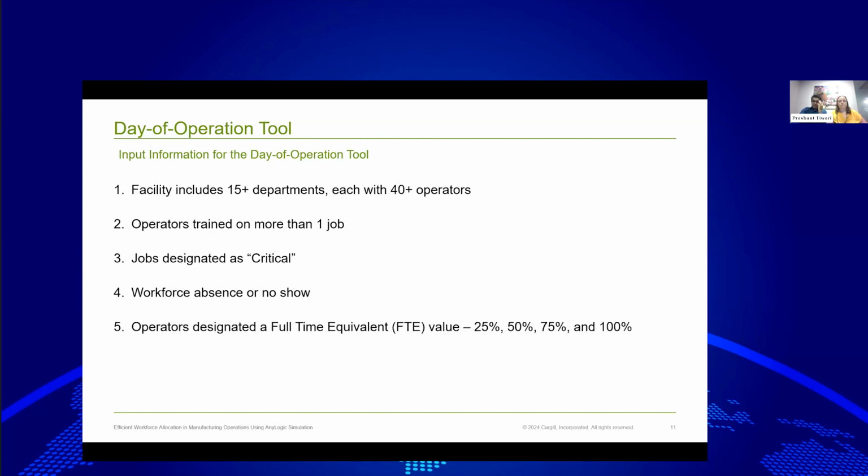And finally, operators are assigned a full-time equivalent or FTE value, which can be 25%, 50%, 75%, or 100%. The tool uses these FTE values to accurately represent the contribution of each operator, aiding in workforce planning and resource allocation.